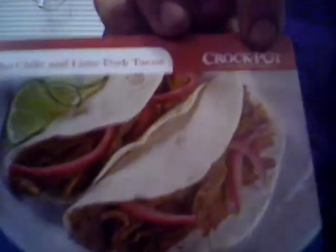Ancho chili and lime pork tacos. Ancho chili and lime pork tacos. Miso poached salmon. Mashed rutabagas and potatoes. Orange spice glazed carrots. Orange spice glazed carrots. Slow roasted potatoes. Lentils with walnuts.